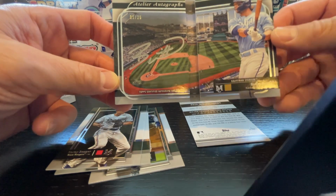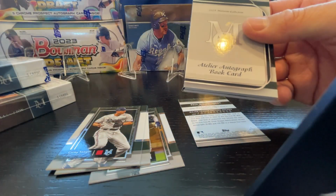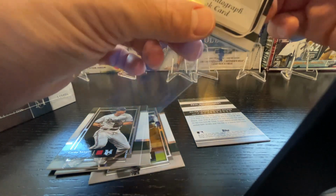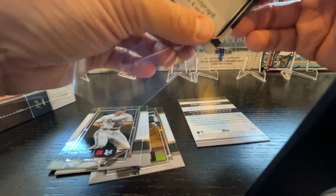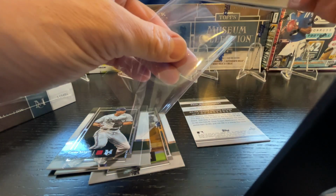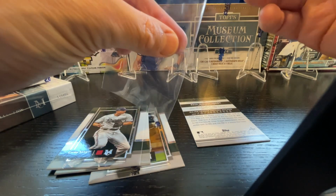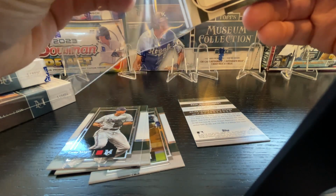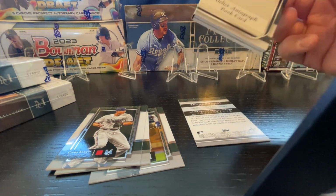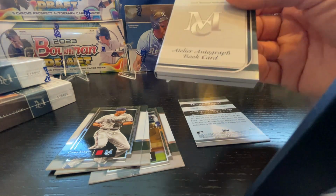And Bobby Witt Jr. is a really good ball player. He's gonna be a star, or if not already a star. So, geez, I don't even know if this is gonna fit a sleeve or a top loader. Jeez, I don't know what I'm gonna do. What do you do for these? I gotta find a special case for this guy.